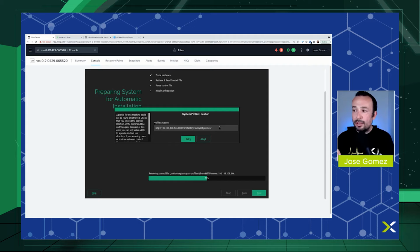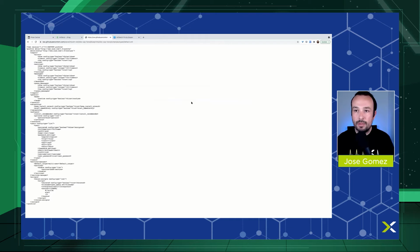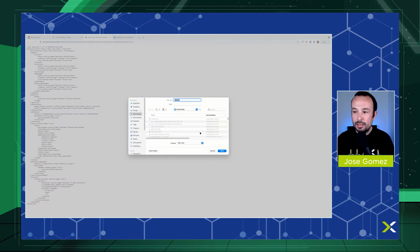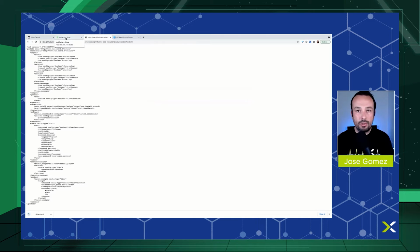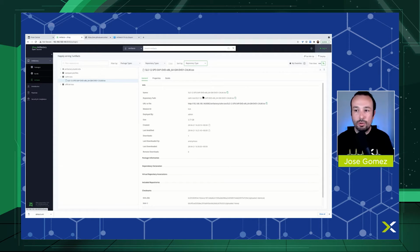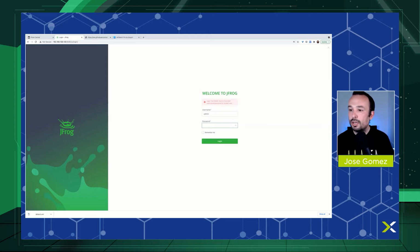I'm going to hand over very quickly to Bas to cover the next part, but this is what we were talking about before. Right now, this has stopped because there is no configuration file. The only thing that you will have to do is get this file, save the AutoYaST configuration file as default, replacing the previous one that I have. Then we go to JFrog. We need to get authenticated. Let's do this very quickly.